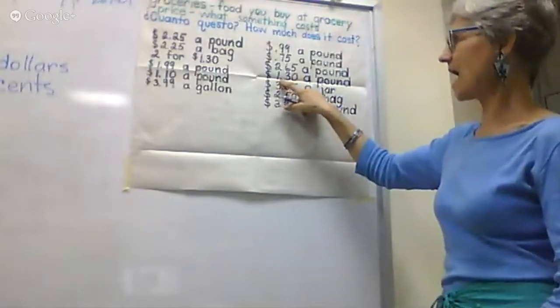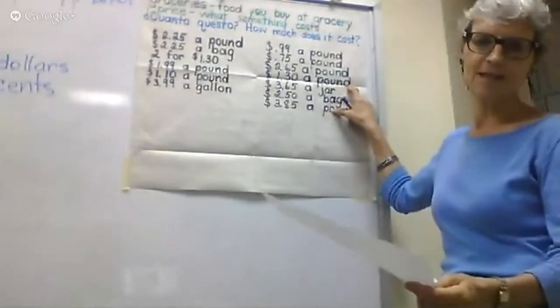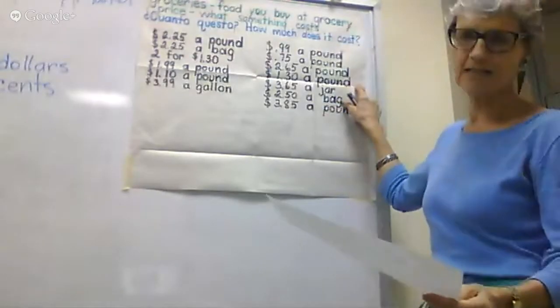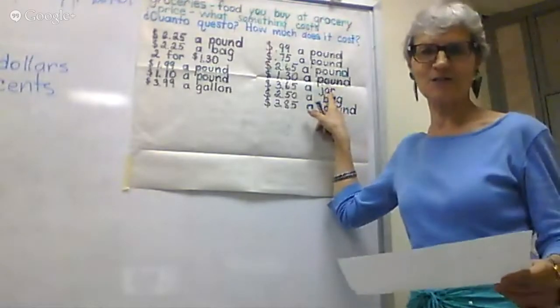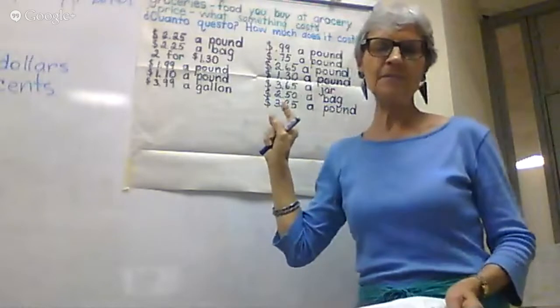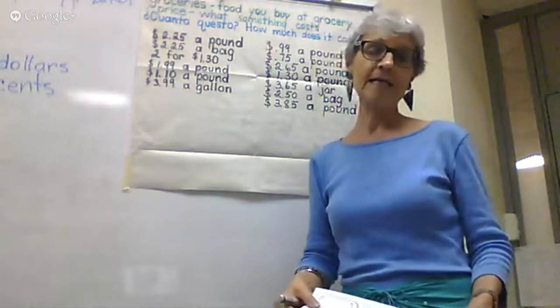All right. $1.30 a pound. $1.30 a pound. Excellent. What's $1.30 a pound? Again, please. Oh, carrots. Yes, carrots. $3.65 a jar. What item is $3.65 a jar? Barbecue sauce. Yes, barbecue sauce. And one of the big differences between English and Spanish is the order of words. In Spanish, you say sauce barbecue. In English, we say barbecue sauce. Okay?